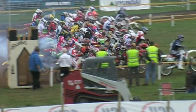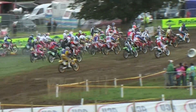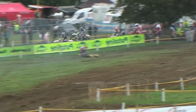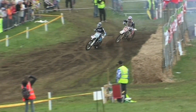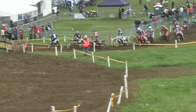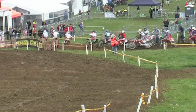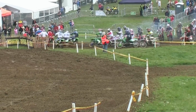So they're all good to go as they leave the line and head into turn 1 for our first race on the Sunday, the Evolution 250s. And actually I think that was Benjamin Millward there that made quite a good start, number 113. But as I mentioned, the track is very slippy at this stage, so riders have to be a bit cagey with that throttle before the track begins to dry a bit.